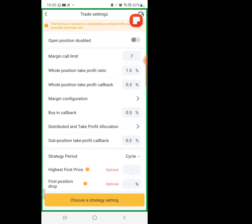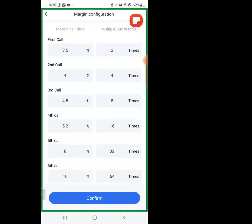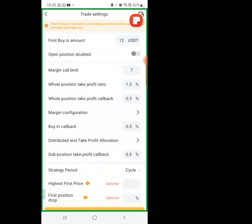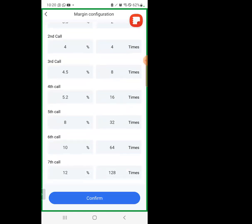Let's proceed. When you look at the way it buys, it keeps doubling the money the more the market goes down. It first puts in $12. That is the first buying amount. Then it puts 2 times, that is 24. It puts in 4 times, that's how much? 48. It puts in 8 times, that's how much? Like the money keeps on increasing. The more the market goes down, the more the robot buys.